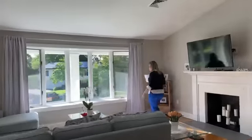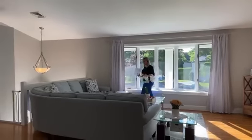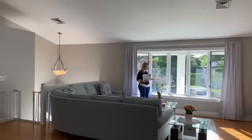So, we are coming out to the living room area. So, we have this beautiful living room with this beautiful bay window.